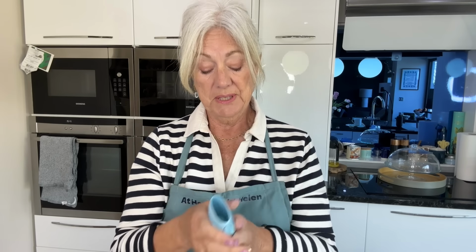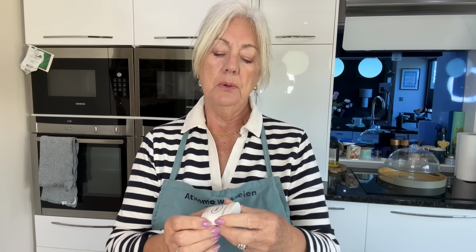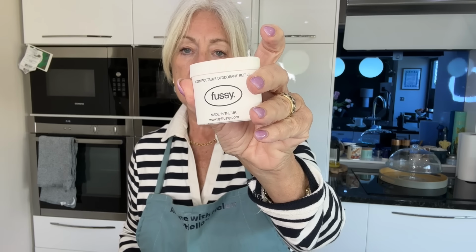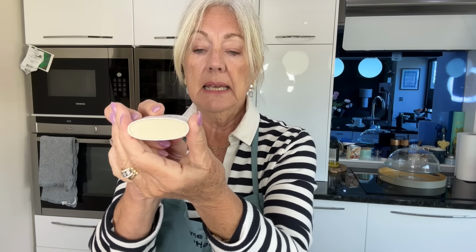Now I did use another brand before and I did like the efficacy of that brand, but the design of the container was not as good as this one, because this one doesn't get all the product clogged up around here like the other one did. So this is the little container that the actual product comes in, and you can see it's in there.